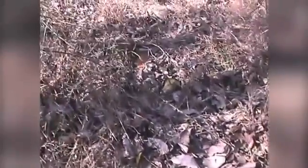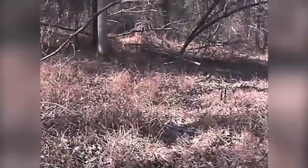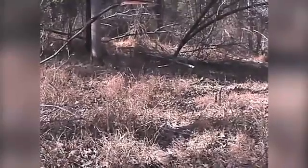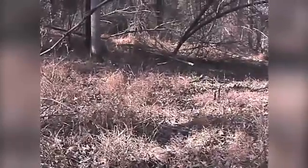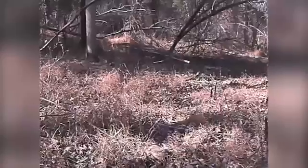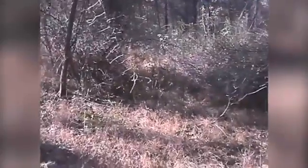Looks like she may have went right in up through here. I haven't found much blood. Mainly, I think because she was quartered towards me and I hit that opposite side shoulder. So it didn't have an exit wound. But I thought I heard her go down, so I just walk up and see what we see. See if we can't follow this blood. Look at that. I just made it through here.